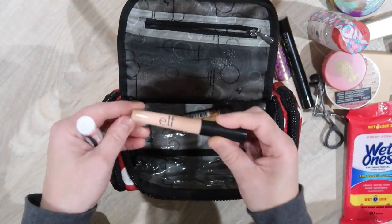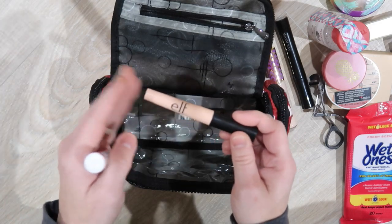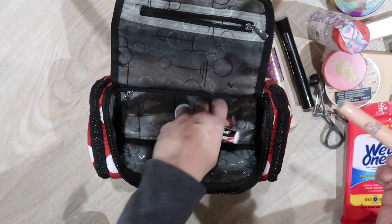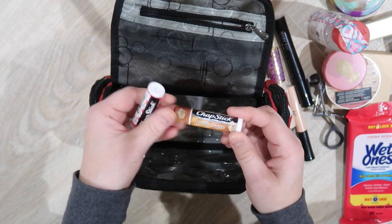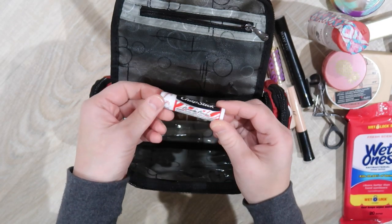Then I have my e.l.f. eyeshadow primer. Lord, I couldn't get it out. And then I have two extra chapsticks. I have chapstick in everything. This is Vanilla Latte and Peppermint.